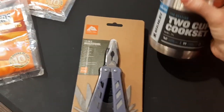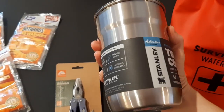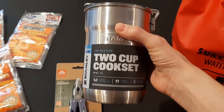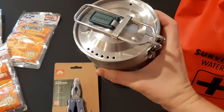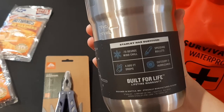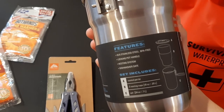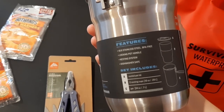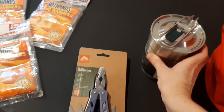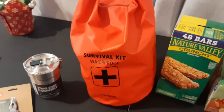This also he grabbed when he was in the camping aisle. So I didn't get a chance to talk to him about it, but it looks pretty self-explanatory. It's a nesting 2-cup cook set for 2 people. Looks like it would be pretty good if you got lost in the woods somewhere during the winter, especially. And that was $15.72.